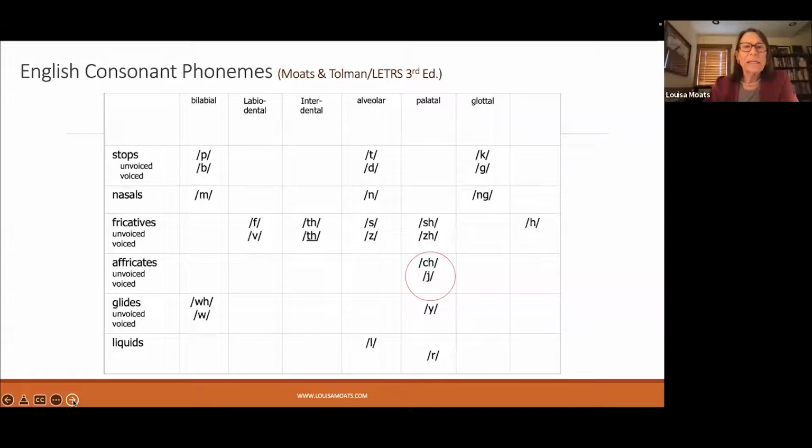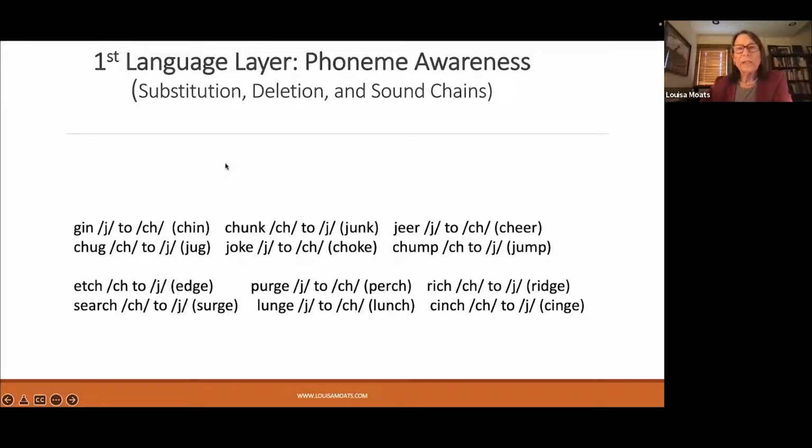But in this case, suppose we were constructing a lesson, and in the lesson, the students had to distinguish between the phoneme ch and the phoneme j. And I'm going to illustrate that very thing in a minute. But we would want to reference for the students in the beginning the fact that there are two phonemes articulated the same way, except ch is voiceless and j is voiced.